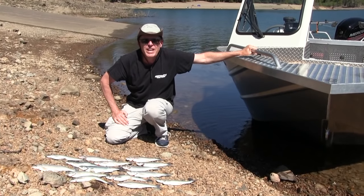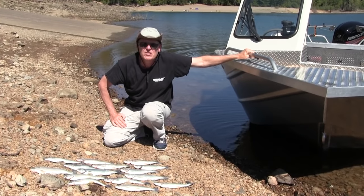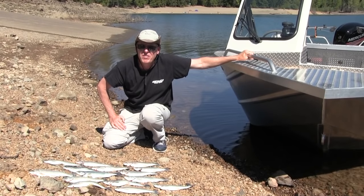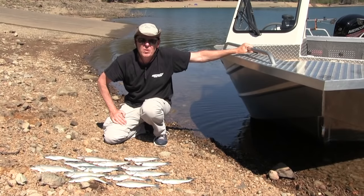If you're looking for a lake to go kokanee fishing that you haven't tried before, I hope this will encourage you to come on down here and check it out. It's really pretty scenery, very secluded, and not a lot of boats. We saw one boat the whole day.